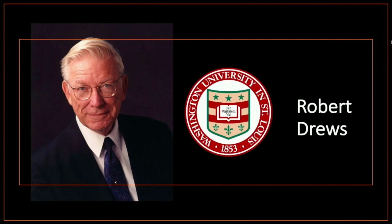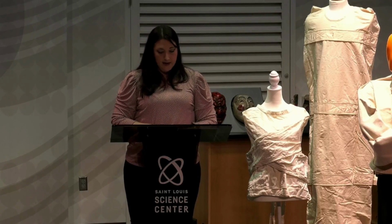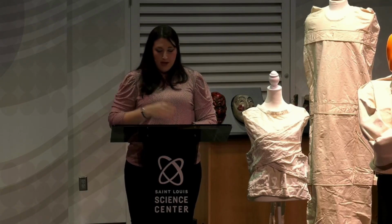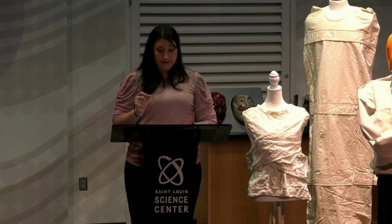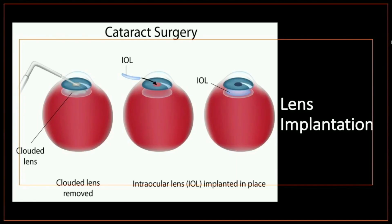He was one of the American pioneers in lens implantation during cataract extraction, performing successful implants starting in 1973. In cataract surgery today, the cloudy natural lens is removed and then replaced with a clear artificial lens. Before 1950, that was not the case. The cataract was removed, but the idea of inserting a foreign object back into the eye, like a lens, was revolutionary. Early attempts were unsuccessful and resulted in some complications.